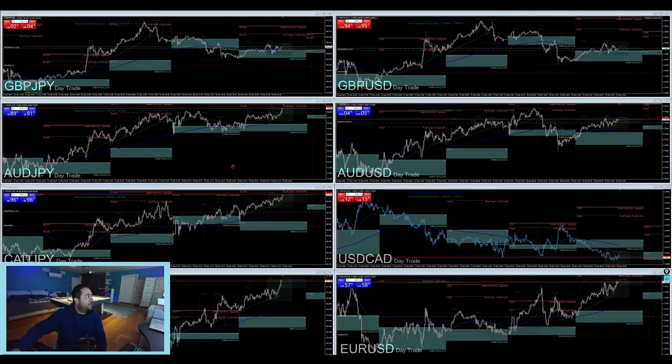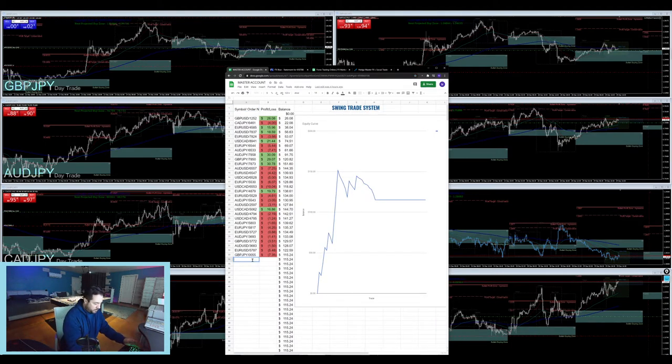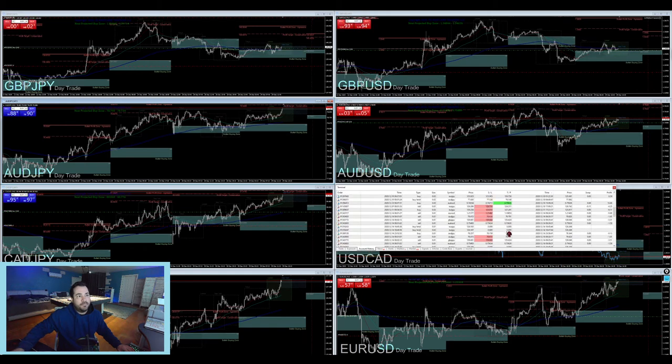Okay, and we're out on our reduced risk Australian yen swing trade. So let's go ahead and take that off the books. Love reduced risk. Let's get into my swing trade. This is going to be number 3419.